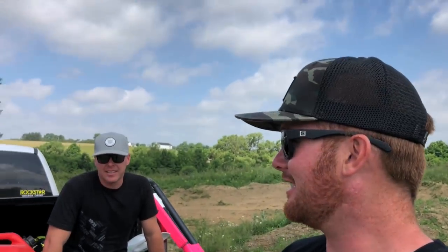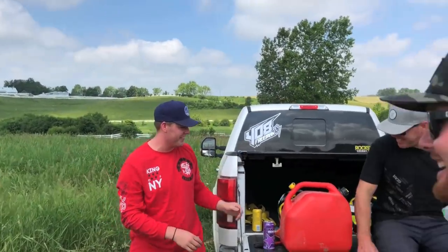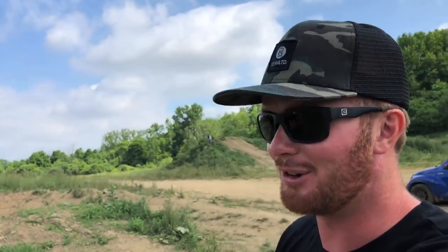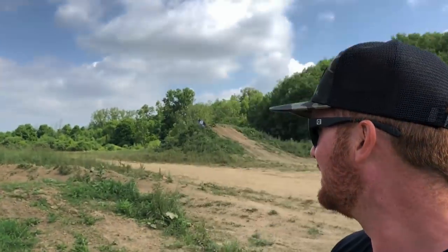I don't know if this is a good one. Kind of nervous. Are you excited? Kind of nervous too. After the stories I've heard. I've only rolled it once and it was kind of on purpose. And it wasn't this one either. It was the other one. This one's hopefully never going to get rolled, but I'm sure it will one day.